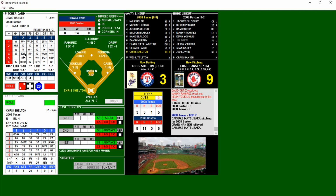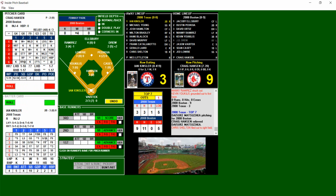2-4, column 2, row 4. That's going to be a possible error on a throw. And that's going to be a 5-2, column 5, row 2. It's a fly ball to Drew. And that's going to be out number 1. Top of the order, Ian Kinsler, who's 0 for 2 today with a walk and a run scored.